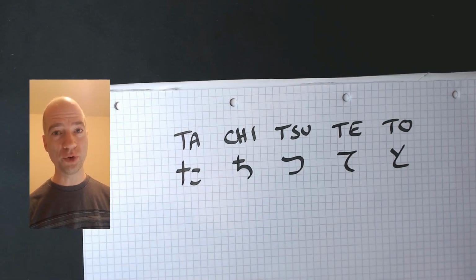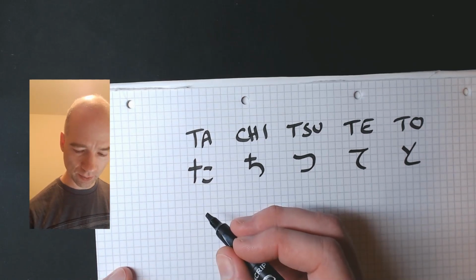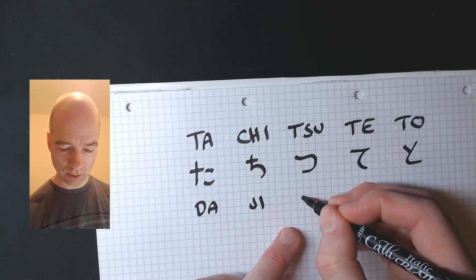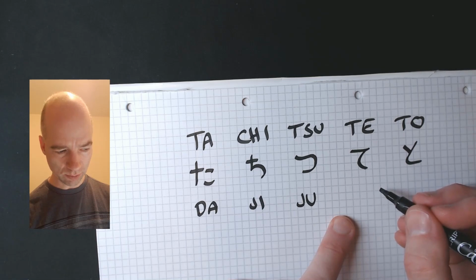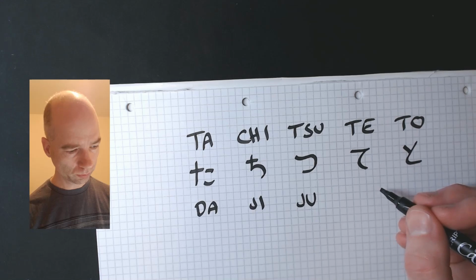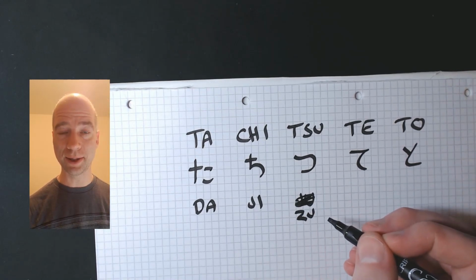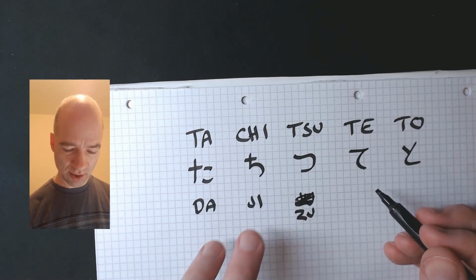And again, we have the voiced line here as well when we add the diacritic, the dakuten. And then we have da, ji, zu, isn't it? Yeah. Is it Ju or is it no? You call it Zu actually. Yeah. Sorry about that. Because Ju is the Ji plus the small character. Sorry about that. So da, ji, zu, de, do.